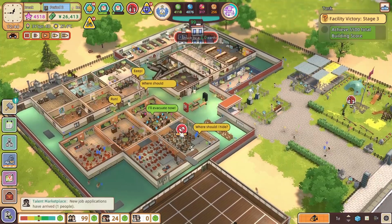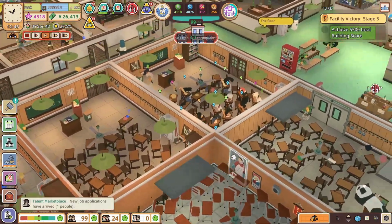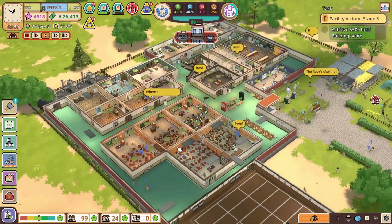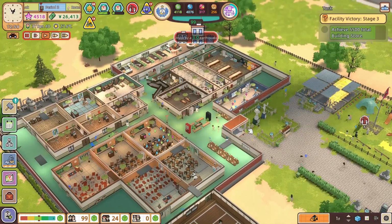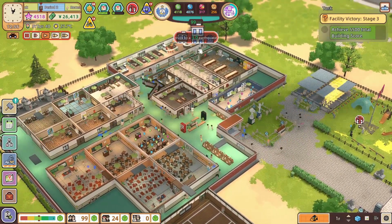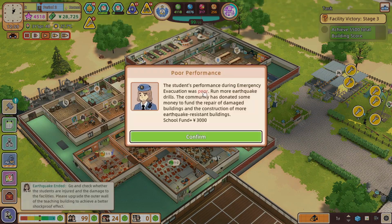It's still happening. Oh no, look at the tables and chairs. It's all gone wrong. They're all sort of hiding. Okay, run. How long does the earthquake last? How long do we have to wait for the earthquake to finish? Is it stopped? I think it might have stopped.